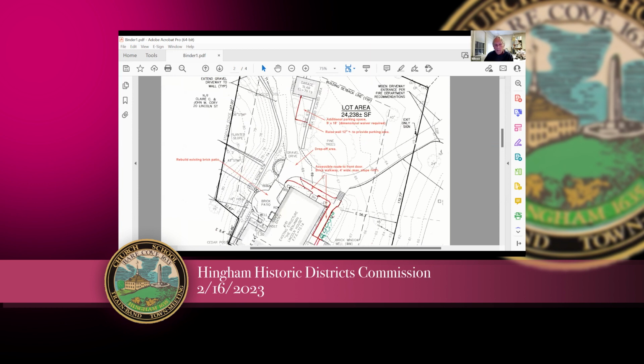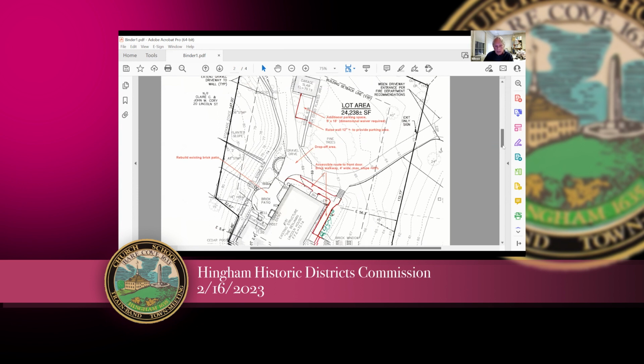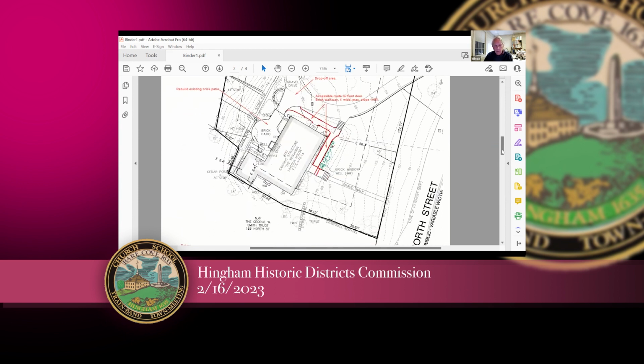Yes, good evening, everybody. Ben Wilcox, 36 North Street, representing the Hingham Historical Society. What we're looking at here is the site plan that the planning board has just approved. And in red, it's showing the change we'd like to make to have the accessible route now to the front door. The logic behind that was, in the beginning, we thought the easiest way would be to come in the back door. We had to make that decision quick in order to get the sale through back in December of 2020.